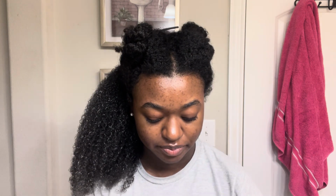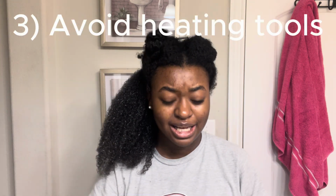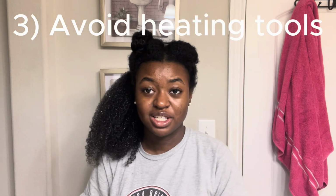Number 3, avoid heating tools. I wish someone would have told me this when I was younger. If I would have avoided heating tools, I might be waist length by now. But avoid heating tools. Flat irons, blow dryers, hot combs, all of the above. Avoid them because they cause heat damage to your hair.